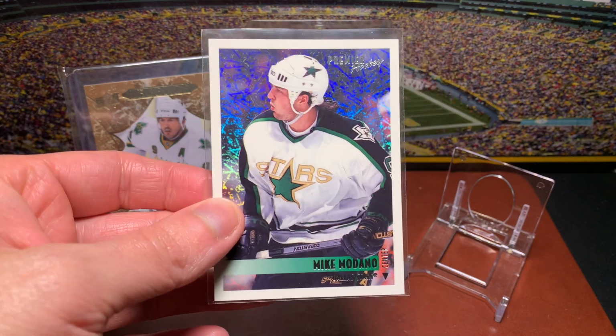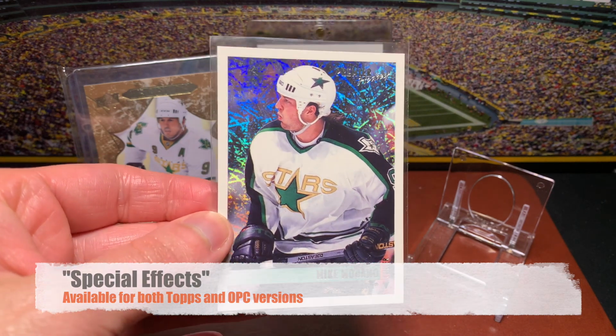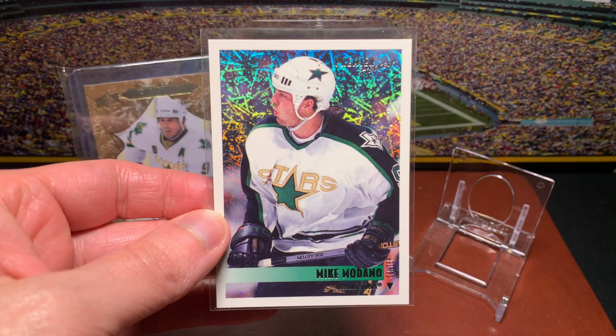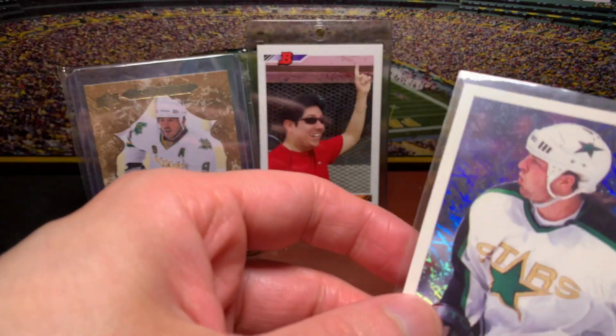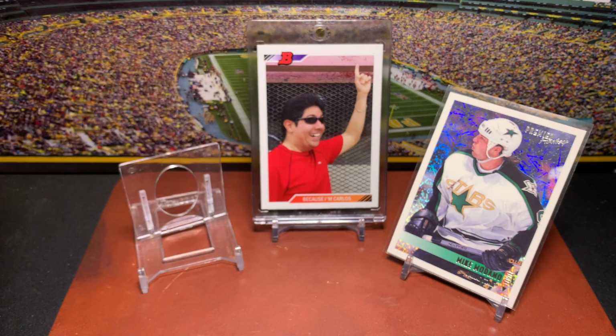I'll put on the screen the name of the parallel. It escapes me right now, but there is the base card, and then there's the parallel, and then there's a Topps and an O-Pee-Chee version. Very cool looking, especially the technology. So that's in the first 5-year segment, and as I go along, I'll just start adding stuff to the pile over here.